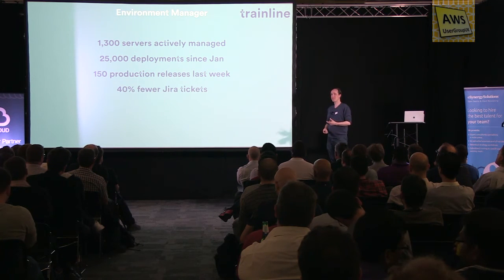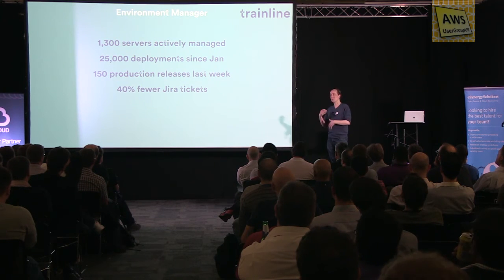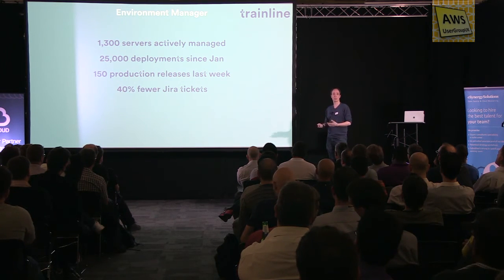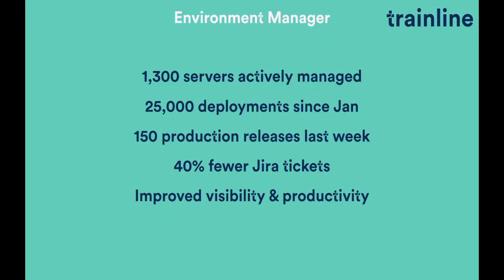We have 40% fewer JIRA tickets, so our infrastructure guys are freed up to actually focus on some interesting, again, proactive work, as opposed to just responding and firefighting the tickets. And it's massively improved our visibility and productivity. I don't have a stat in terms of 30% dev effort anymore, but it's certainly a lot less than it was.